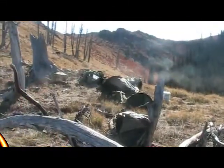But I'm gonna go down and get camp packed up and get out of here, and attempt to, hopefully the fire will go out and then I can get back in here behind me. Those peaks back there, I need to be over there on them and on the other side of them. Well, here's camp.